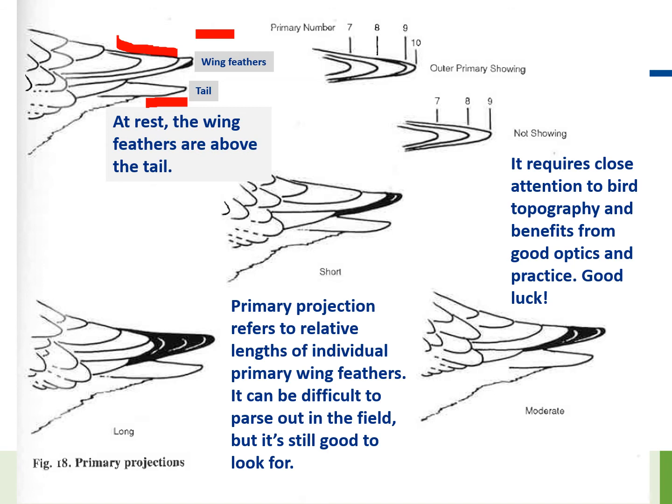Primary projection refers to relative lengths of individual primary wing feathers. Here we see 2, here we see 1, 2, 3, 4 individual primary feathers. It can be difficult to parse out in the field, but it's still good to look for. It requires close attention to bird topography and benefits from good optics and practice. Good luck.